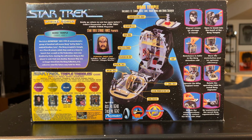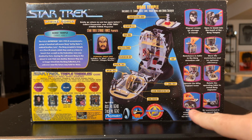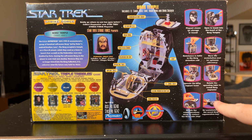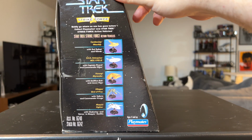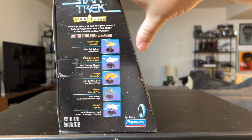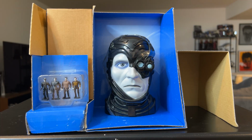I'm going to guess this is a little bit similar to the other head. There might be some small differences. It appears the cavities are a little bit deeper here, but it does have a little pull-out thingy, which we will take a look at momentarily. Again, it's taunting me that I don't have the Maquis fighter, but what are you going to do? Let's open it up. And here he is out of his box.